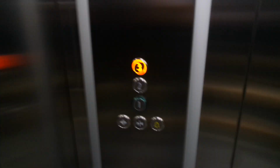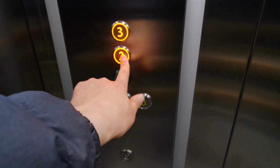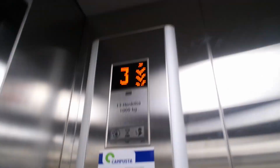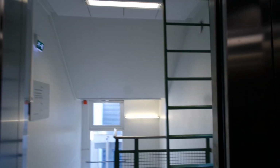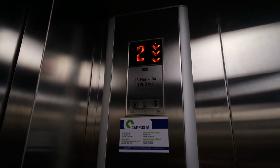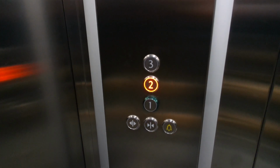Inspected documents maintained by Kone. Cameras. There's a door close button. There's plastic things. We'll go down to the bottom.